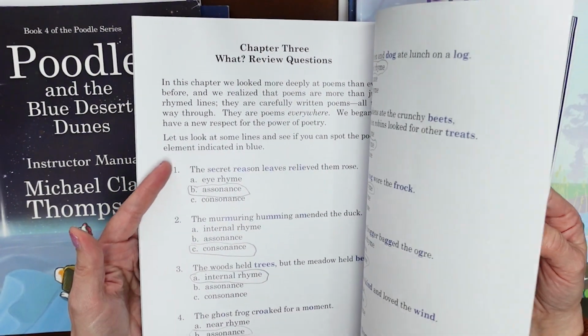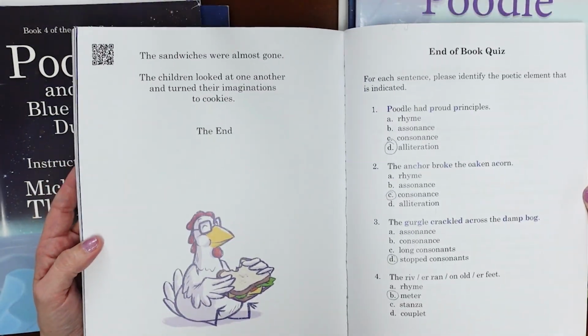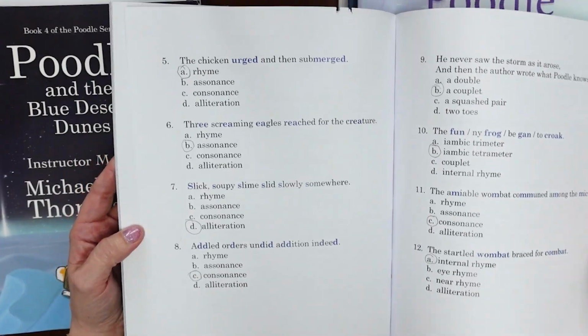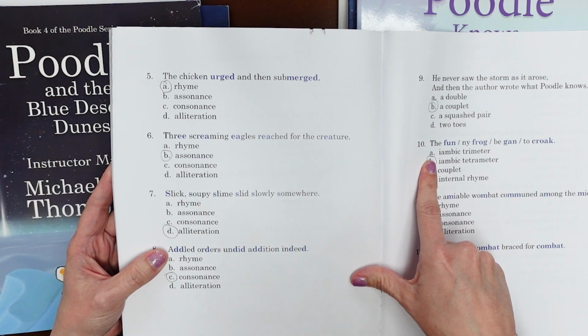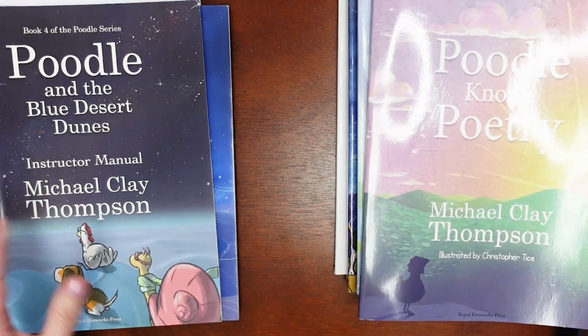What are we asking? And then by the end of her poetry book, she was able to do the end of book quiz, and she did amazing. She could tell me that the funny frog began to croak, and she can tell me that that's iambic tetrameter. And I'm so impressed with that.